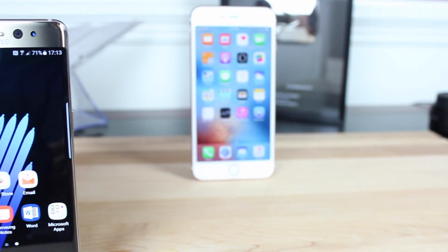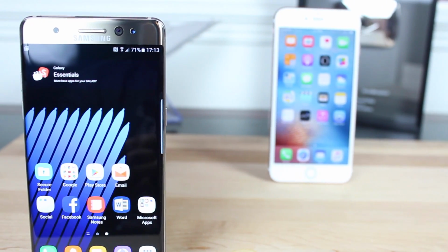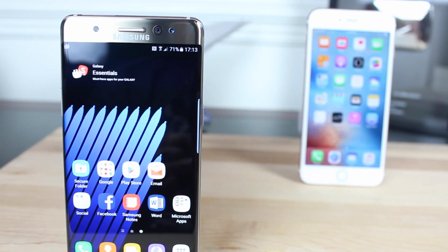If you really wanted a more fair and equal match, you would use the Exynos version of the Note 7, and you would also use the iPhone 6s Plus with a 1080p display. I have a feeling that since we're a little more evenly matched here, the Note 7 is going to fare a little better, but can it beat the iPhone 6s Plus? Let's go ahead and get started.